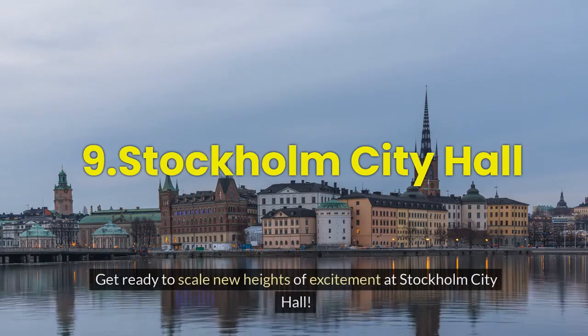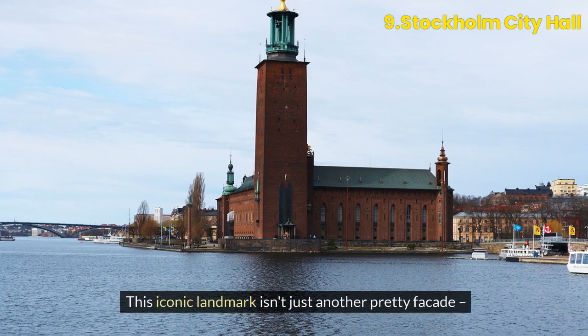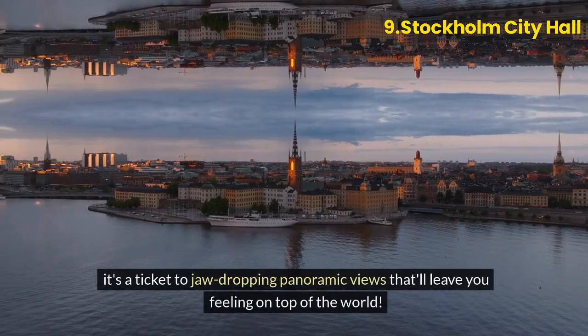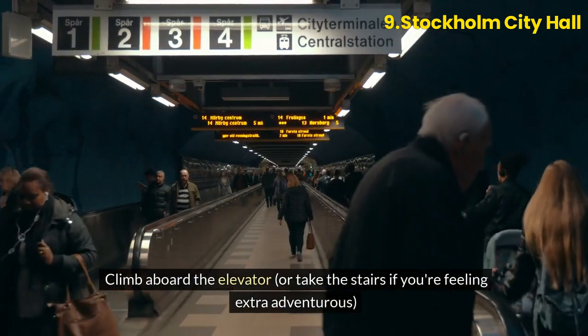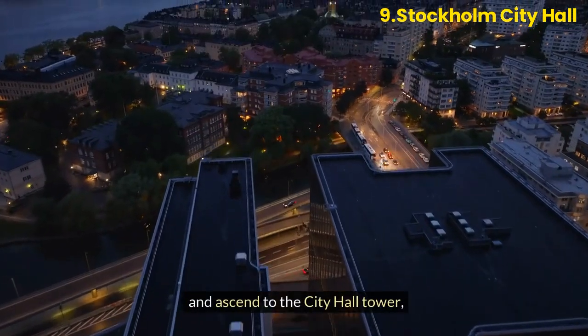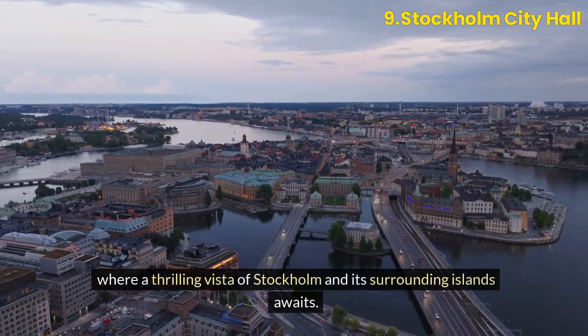9. Get ready to scale new heights of excitement at Stockholm City Hall. This iconic landmark isn't just another pretty facade. It's a ticket to jaw-dropping panoramic views that'll leave you feeling on top of the world. Climb aboard the elevator, or take the stairs if you're feeling extra adventurous, and ascend to the City Hall Tower, where a thrilling vista of Stockholm and its surrounding islands awaits.